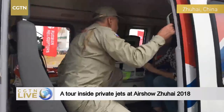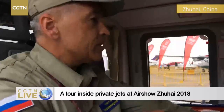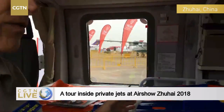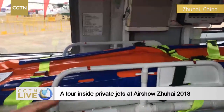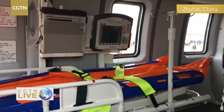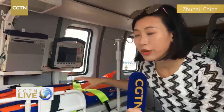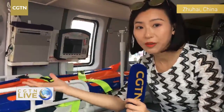This helicopter, for me, is more like an air ambulance. Yes, it's absolutely right. This helicopter is in the ambulance version. But you can use it in different versions, like for passengers or cargo transportation, a VIP version, also rescue. It's multifunction. So this is a multi-purpose helicopter. It can be transformed for very different purposes. For example, it can be an air ambulance, like what we are seeing now, and it can also be transformed into a cargo helicopter, a passenger helicopter, or even one for VIPs, right?